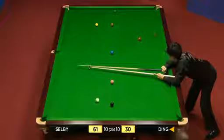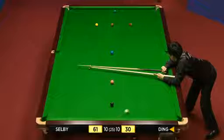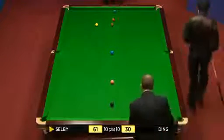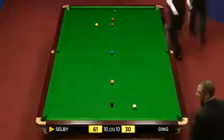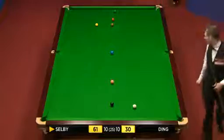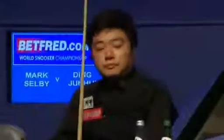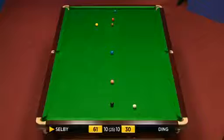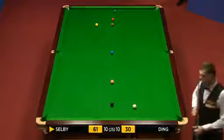Oh, he's hit that too hard. He needs the brown to come to his rescue, and it hasn't. Had he put the cue ball where he wanted, look, he would have had the snooker on the black, the pink, the blue and the brown. It's getting tense out there.